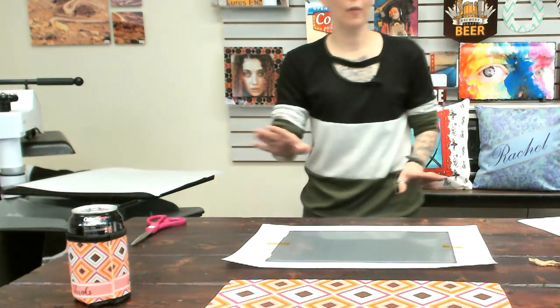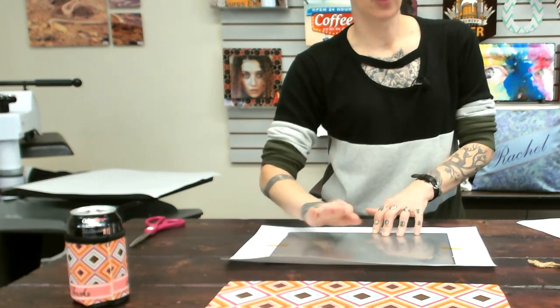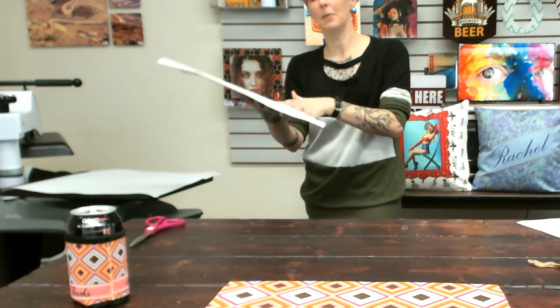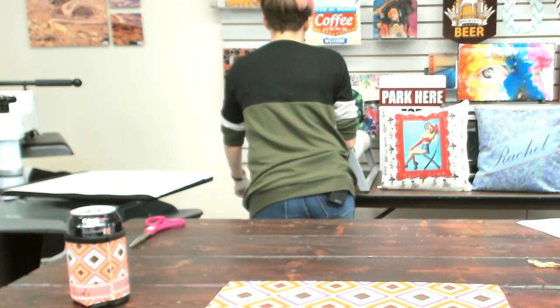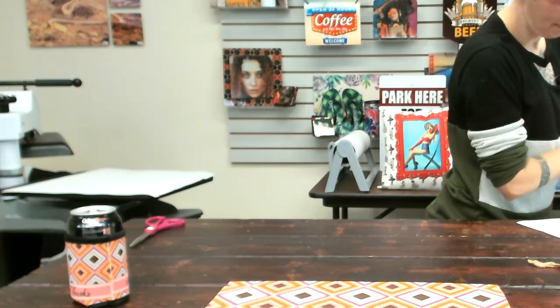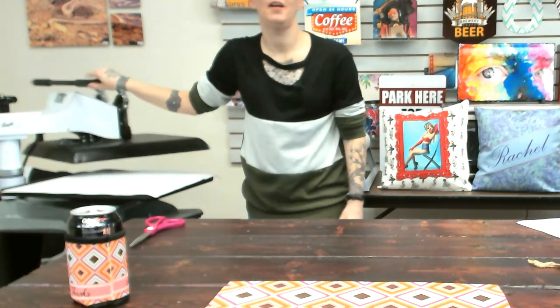Okay, so we are going to do this at 400 degrees, and keep in mind, I could have done a design, flipped it over, and sublimated the back, but I didn't do it. All right, so we're going to do this. Image face down, product face up, 400 degrees for 1 minute 15 seconds with medium heavy pressure.